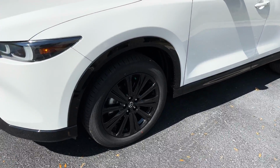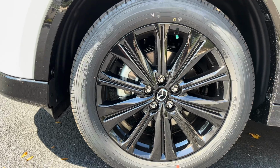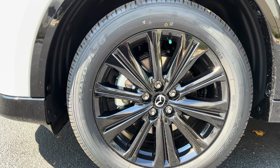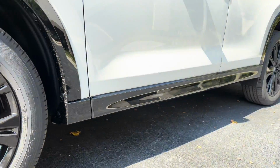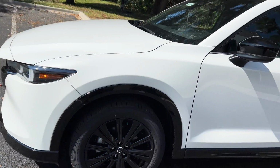We get these beefy black 19-inch rims wrapped in Toyo A36 all-season tires. Dimensions being 225/55 R19, so the 55 series sidewall should keep the ride quality nice and plush, and the 225 wide tires with all-wheel drive should put this power down perfectly fine. I actually like the black trim here with this white paint color.